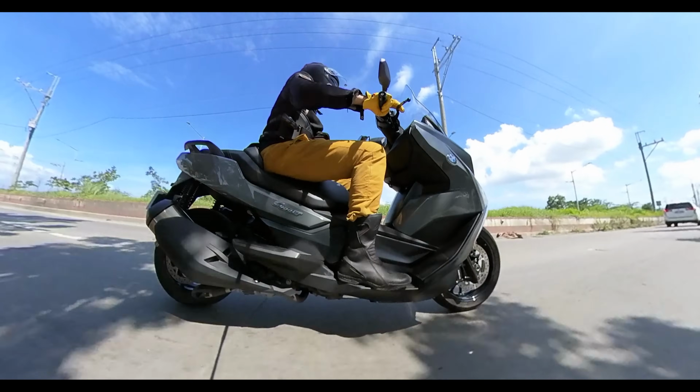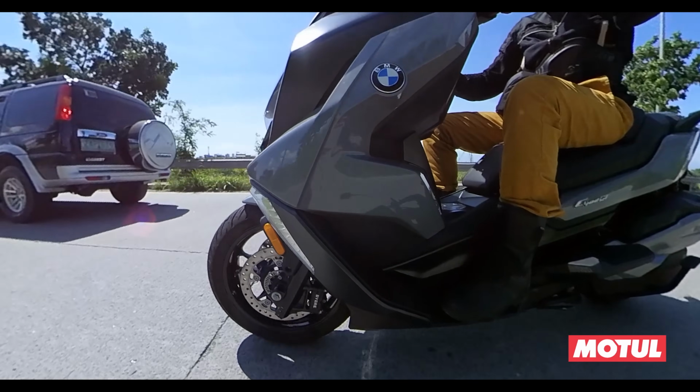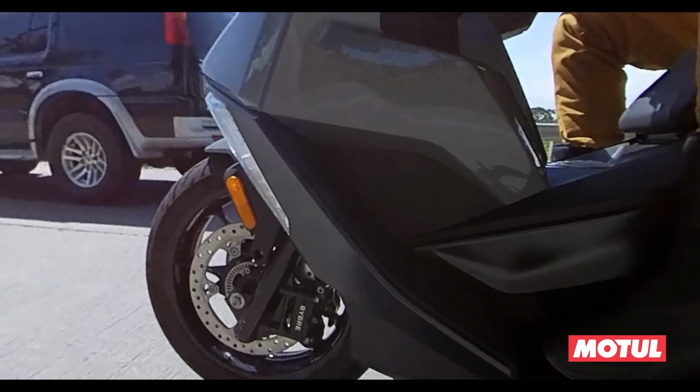No need to improve on what is already working and working well, I always say. If it ain't broke, just don't touch it. I'm talking about the highly regarded chassis here. It's one of the strong points of the BMW C400GT.